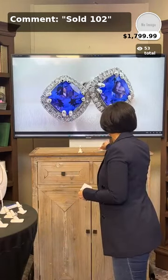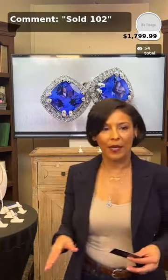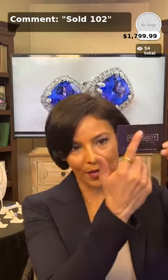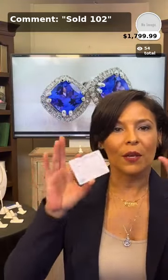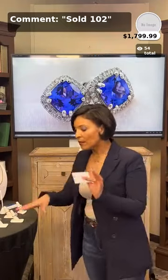Let's see if we have one of those here. I don't believe I have any Ilianas out here today, but those are gonna be 18K. The certificate of authenticity will say that on the outside. And then, of course, on the back end, that's where you're going to find all the details you need to know about your piece. In addition to that, though, a lot of these pieces have the AGI certification card.